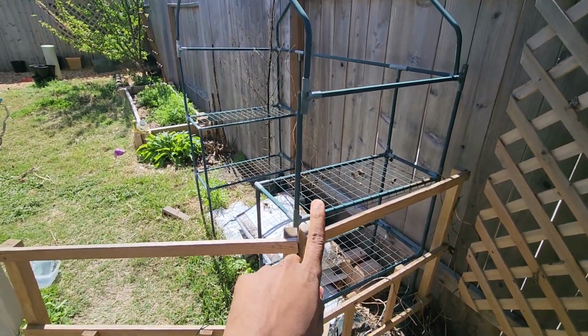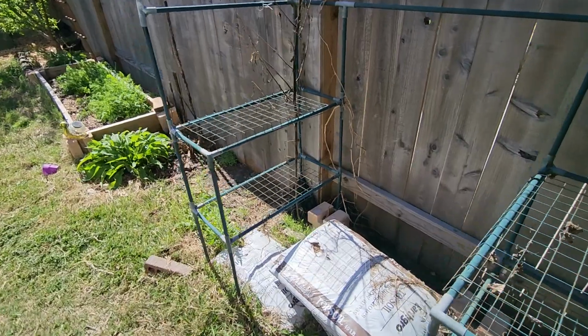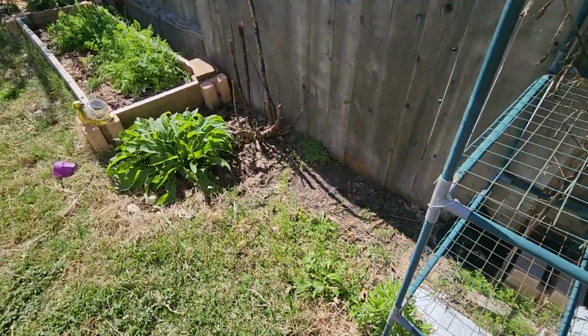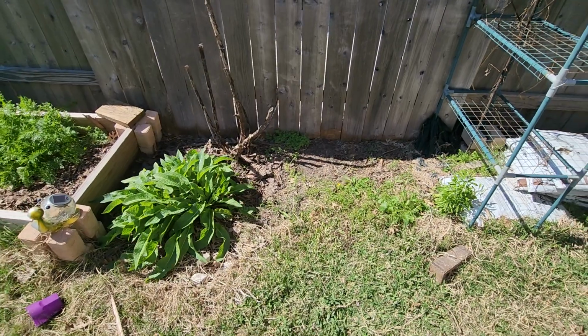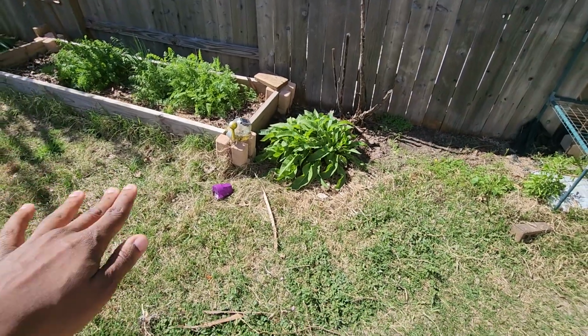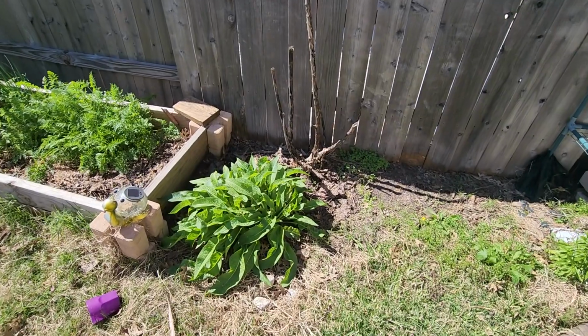I'm about to take this down, but I probably will use pieces of it for seed starting. I haven't figured that out yet. So this is just a space right now. My children are working on a project that will be over in this area that will incorporate trying to help us with our water flow. So I will let you guys know more about that as I do.